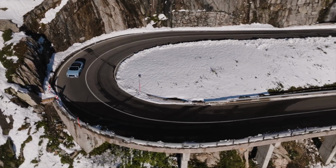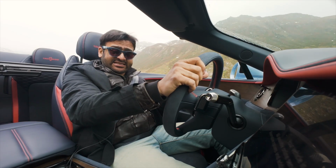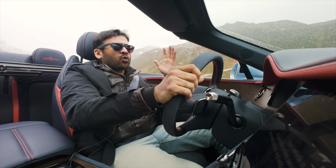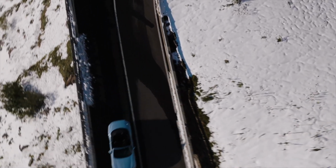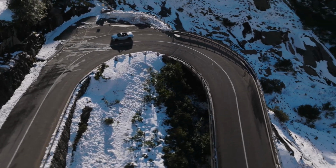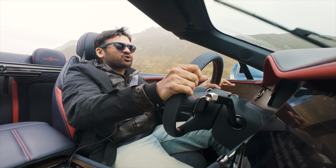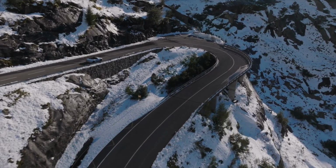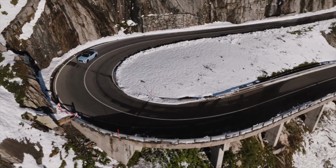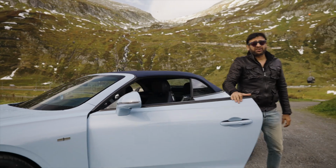Now, I want to ask you one question. If you have been handed over a Bentley Continental GTC and you're driving around the Swiss Alps in Switzerland with this view, what will you do? Yes, precisely. You'll keep your mouth shut and just enjoy this breeze and think of life in more ways than you can think of. What a car! Frankly, what a drive this is.